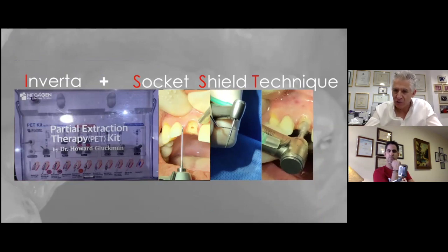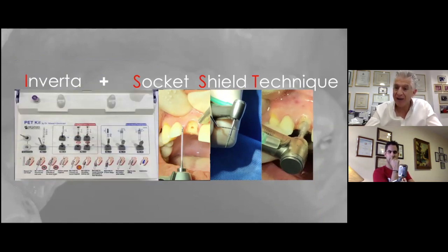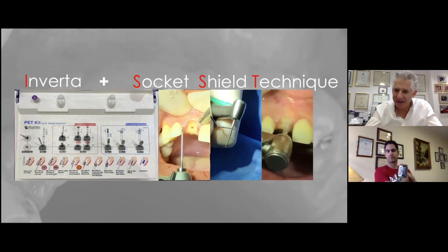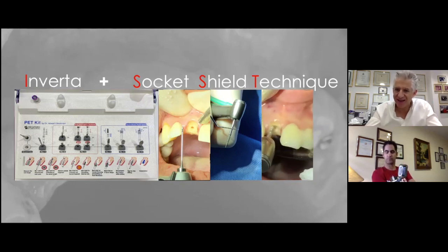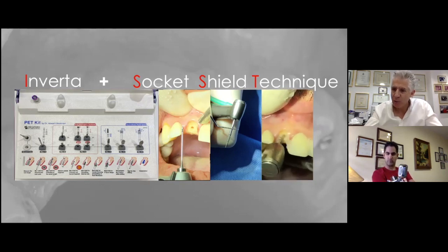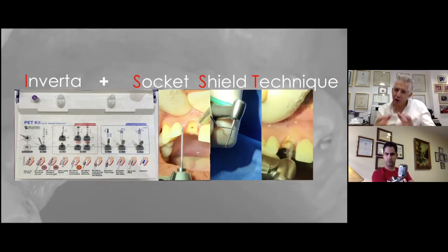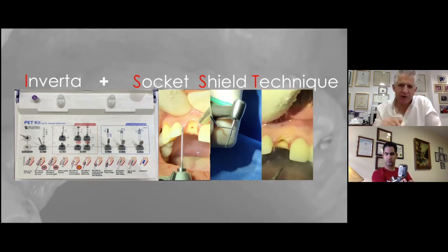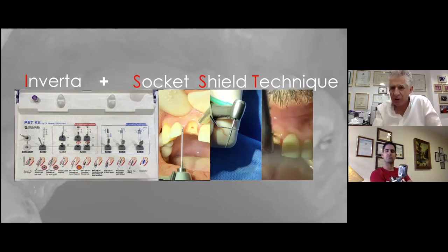So we now use a fissure burr to separate the part that we want to keep on the buccal from the rest of the root, and we try to include the apex in the part that we want to remove. It's not always possible to do it. Usually we don't manage and then we have to remove the apex separately.